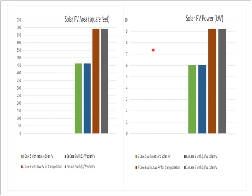That's enough in most locations throughout the U.S. to harvest enough energy for about 12,000 miles of driving. And this just shows the solar power, nominal power difference for those.